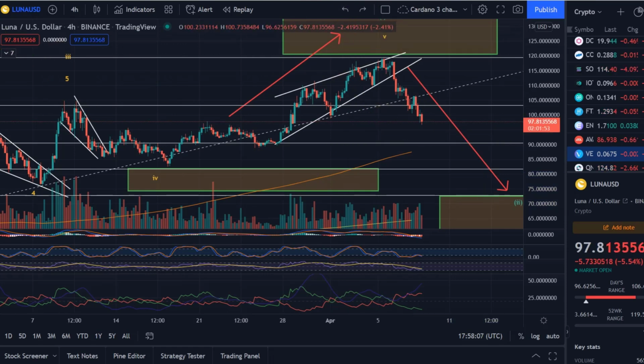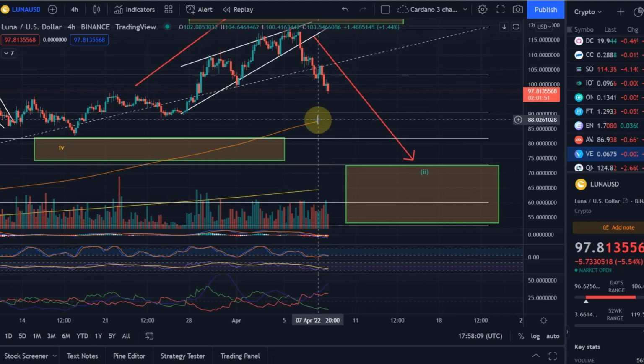A bit of speculation what might be coming, a bit of an outlook here. And that would also be in line with finding some support around the 50-day moving average, which typically would happen. The current value of the 50-day moving average is at around 87, 88 US dollars, so that should also be a bit of support. Yeah, that's my view on Terra Luna.